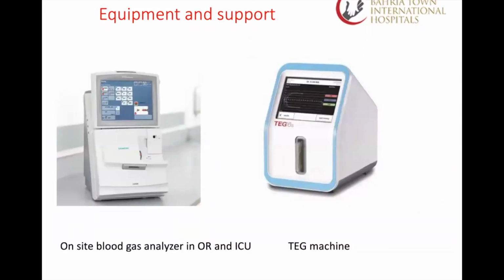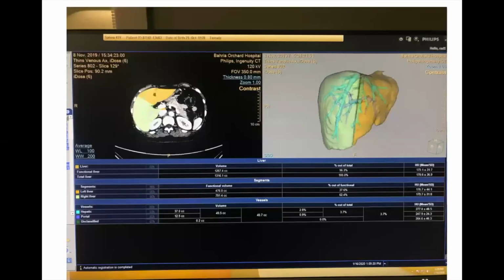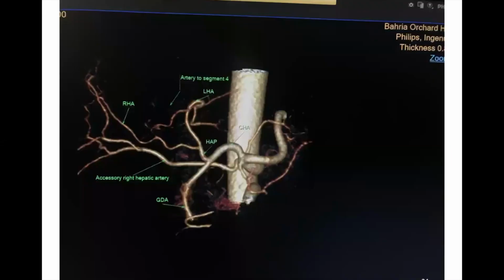Similarly, the anesthesia team uses a TEG machine for thromboelastography, and that helps them in deciding what sort of blood products the patient requires during the surgery. So this is a CT volumetry scan which shows us, for example, in this patient, their total liver volume is 1267, the right lobe is 791, the left lobe is 476, and that helps us in deciding if that particular donor is suitable for their recipient.